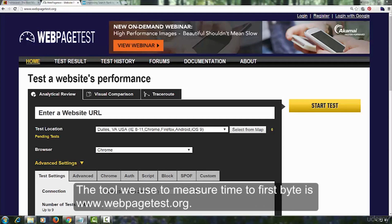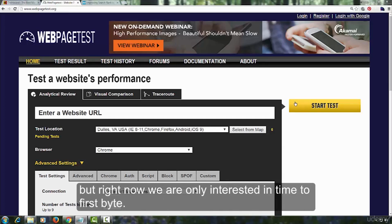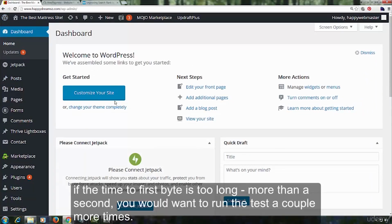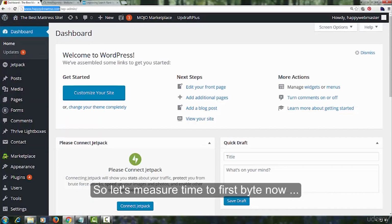The tool we use to measure time to first byte is webpagetest.org. There's a lot of performance related data this tool gives you, but right now we are only interested in time to first byte. If you are on shared hosting, like this site is on now, and the time to first byte is too long, more than a second, you would want to run the test a couple more times. So let's measure time to first byte now.